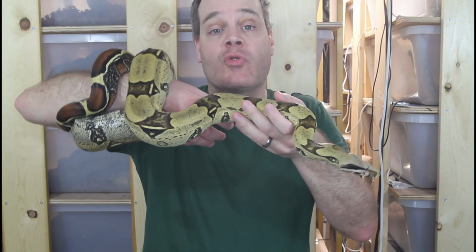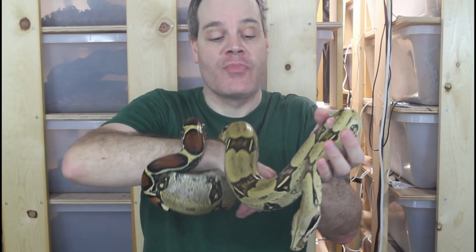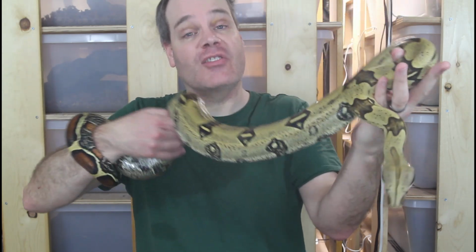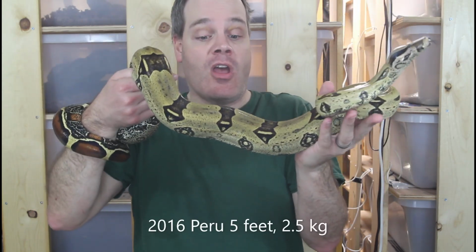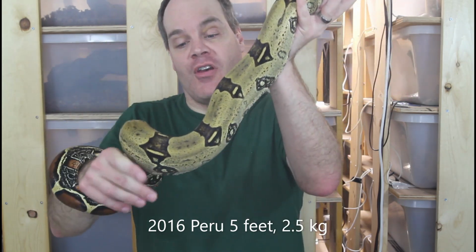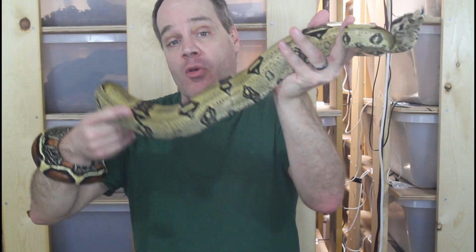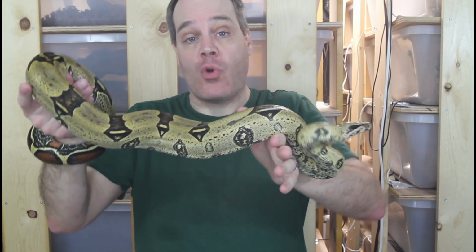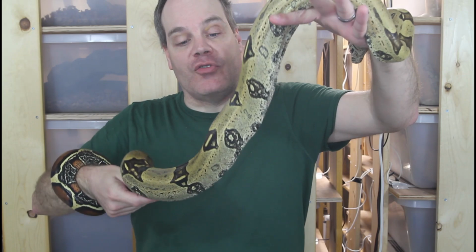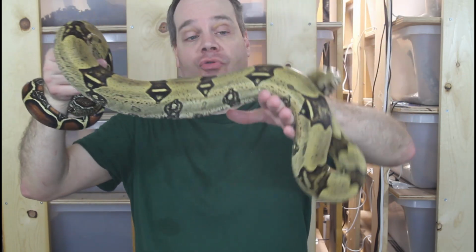Next, I want to show you some 2016 born animals, and these guys are approaching maturity. This first one is the largest of the group from 2016. This is an Iquitos Peru male, and this guy is about 5 feet long and about 2.5 kilos. You can see he's quite a bruiser for his age, quite muscular. As I mentioned, the Peruvian boas tend to grow the fastest. They tend to start out the largest, and so this guy's been growing at quite a steady rate in the 3 years or so that I've had him.